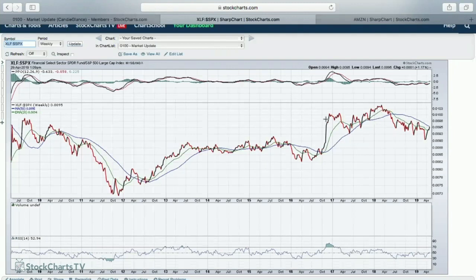But what I see here is a group that broke out above a prior relative high. We've tested it, and now we've moved back through that 20-week moving average. This is the relative strength moving back up above that 20-week moving average. And a lot of times we stay there. When we get there, it can be a really bullish period. So I'm liking the financials better.